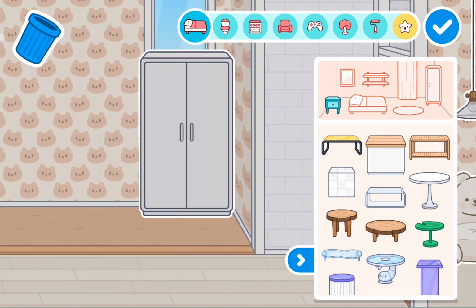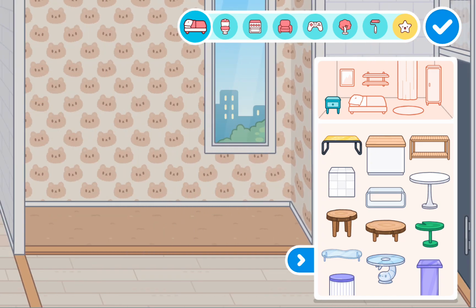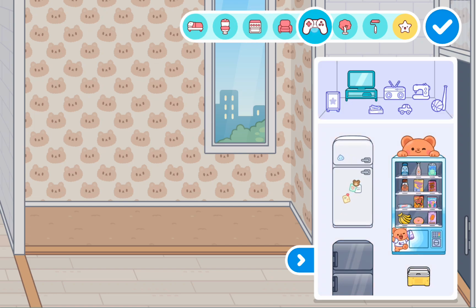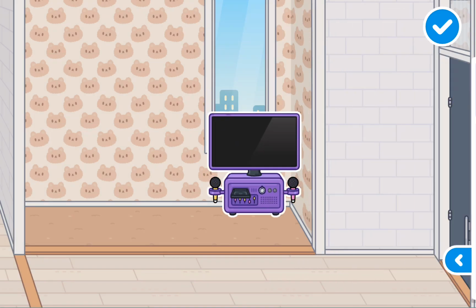Oh no, I don't have to hoover up here. Oh no, I already did the bedroom, didn't I? Just now. What am I doing? Oh wait a minute, up here? You have a little singing room.